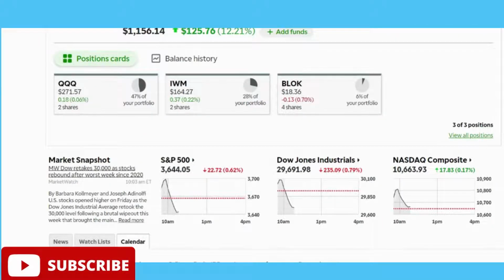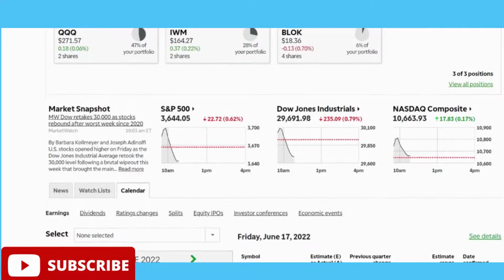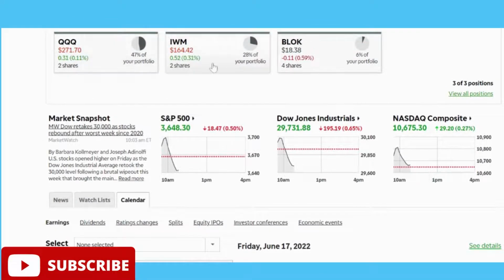Just to look at it over here, one more view on the card, you can see that these positions are coming in exactly the way that they should. Remember, the target goal for this portfolio was 45% in the QQQ, 45% IWM, and 10% in BLOK for the crypto exposure. So you can see that we're near where we need to be. Seeing that it was just payday, the next purchase will be a share of IWM, which will bring us closer to that balance, as well as a few shares of BLOK to bring it up to the 10%.